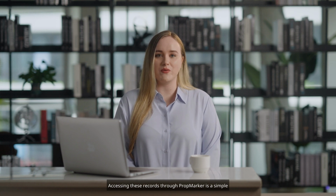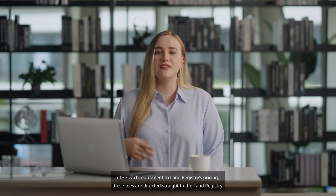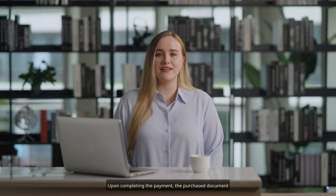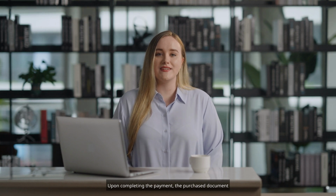Accessing these records through PropMarker is a simple process. Just search for the property address, choose the preferred documents, and purchase them at a cost of £3 each, equivalent to Land Registry's pricing. These fees are directed straight to the Land Registry. Upon completing the payment, the purchased document will be either emailed to your provided address or made available for download at any time through the PropMarker software.